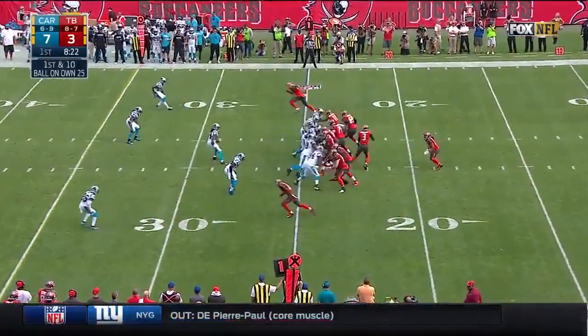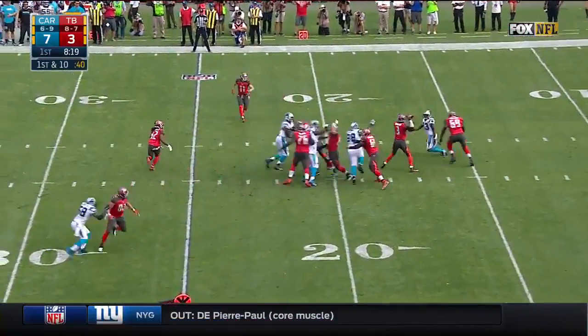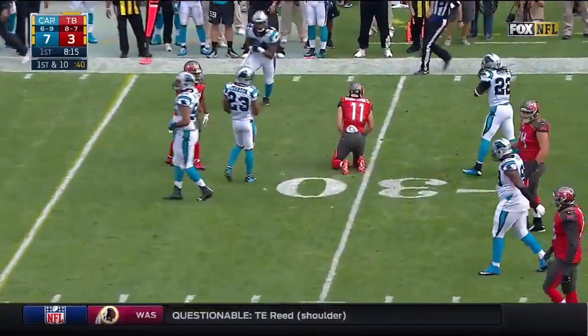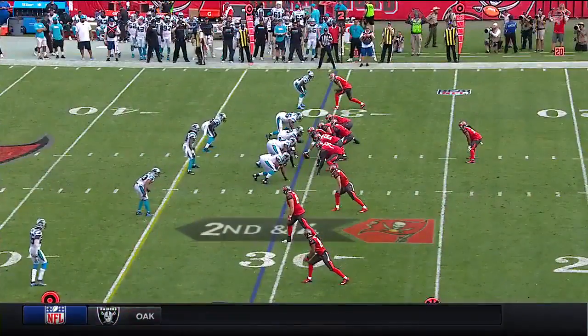No score in the Cowboys and Eagles. Jaguars lead the Colts. First down. Catch made by Humphries. That'll be a gain of 6. Happy New Year to you as well.